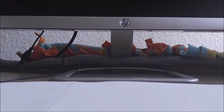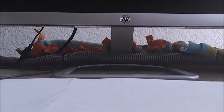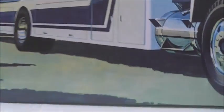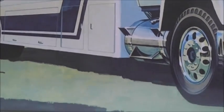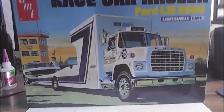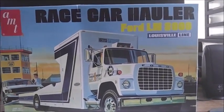This one is a model kit review on AMT's race car hauler, the Ford LNN 8000. It's 1/25 scale. It's a big box with a big old truck in there. So there you go. I know some of you guys have already built this one, but I wanted to do a model kit review on this.